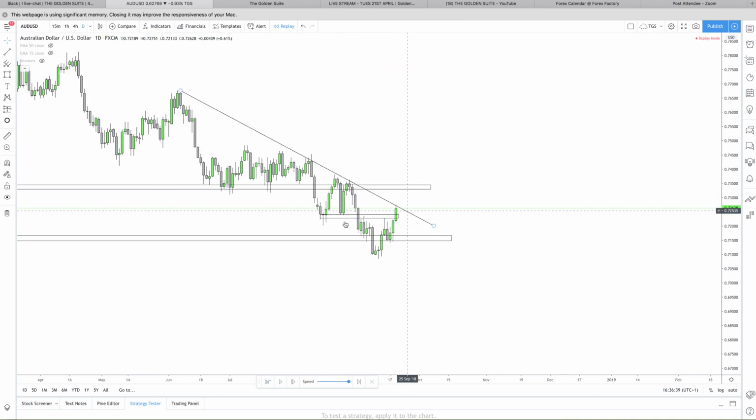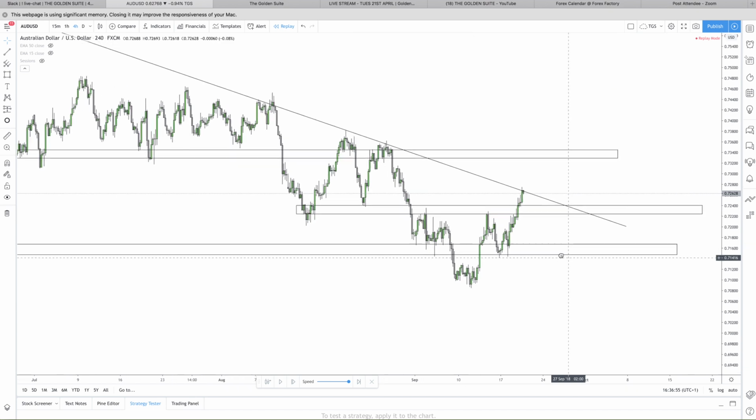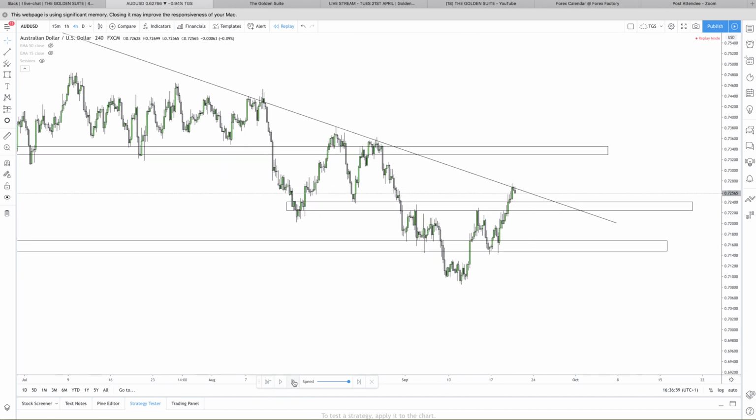Will we get, let's just pull this through, will we get a breakout and a pullback to go long up to the next zone? Or will price respect, get that double tap and drop? So let's see what happens. We've had a push 1, push 2. Let's see how price reacts.